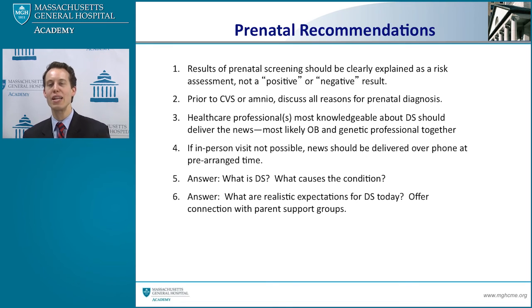But it's item 6 here. What are the realistic expectations for someone with Down syndrome? So maybe you're able to quote some of the results from the studies that I showed. But more importantly, if there's one variable that really seems to me the most important, it's whether or not we as healthcare professionals offer them a connection with a local parent support group.